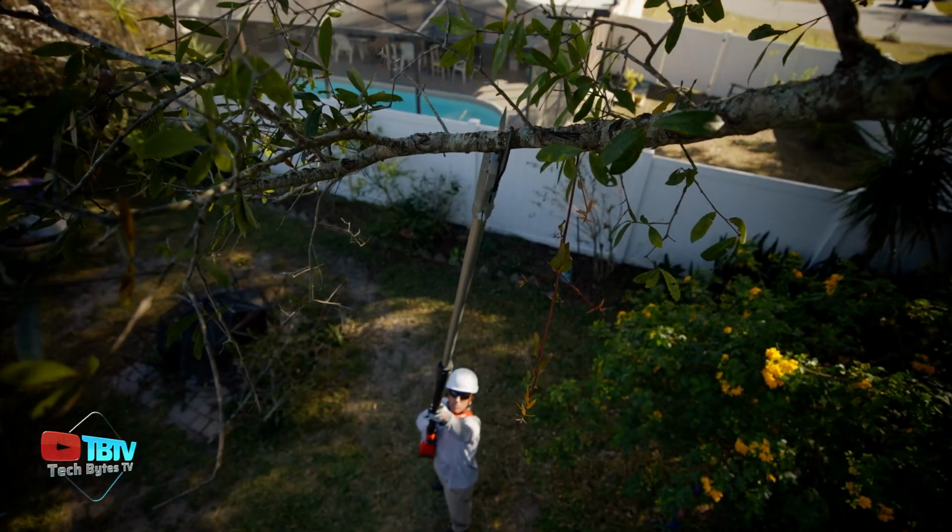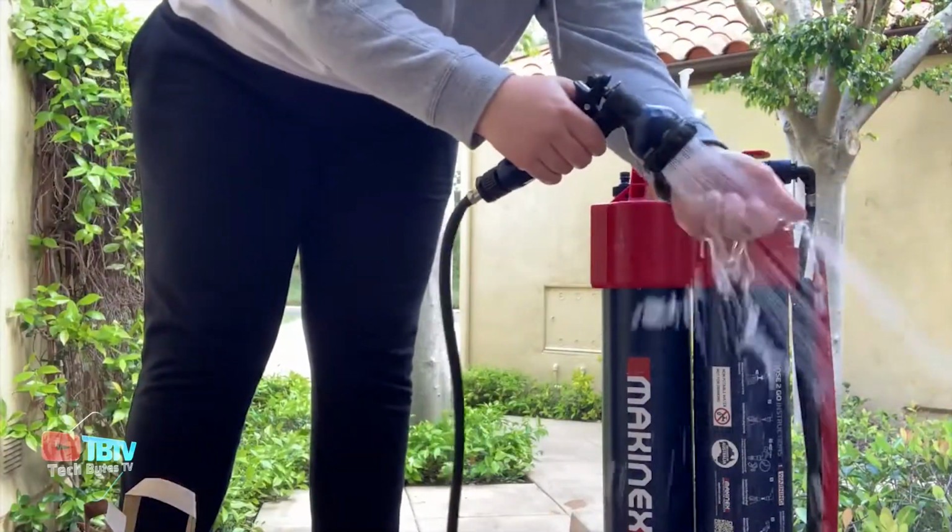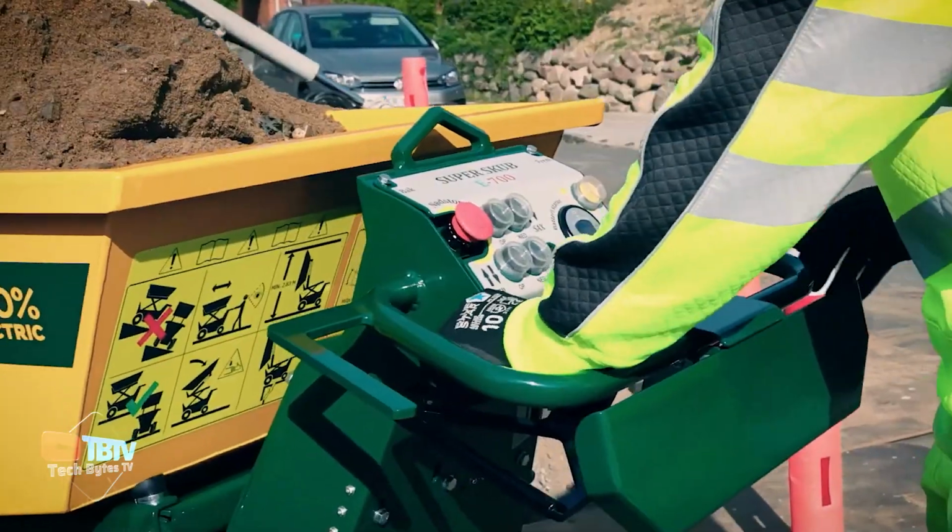The following tools will make life easier, and you won't even believe they exist. And if you don't believe us, wait until the last one. You won't believe it either.